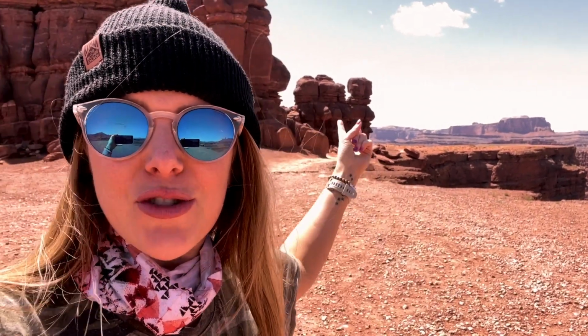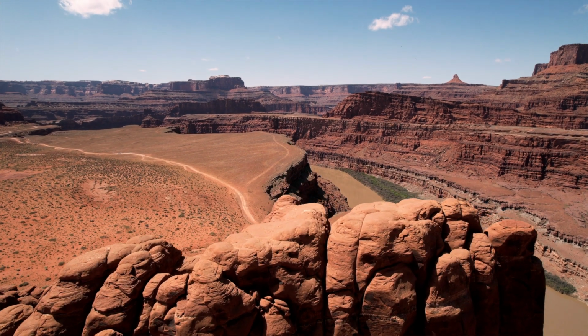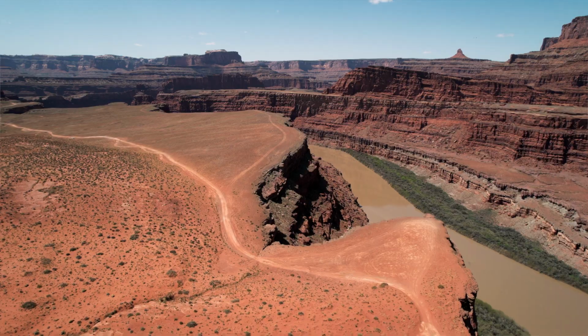And then it does continue just a little bit further, and then it just kind of dead ends. So you do have to make this all the way back. It doesn't spit you back out of town or anything. Whatever you drive in, you have to drive out. So that's why I was saying, really be mindful of your time, because you don't want to be out here, especially on these really narrow parts, trying to do this in the dark.